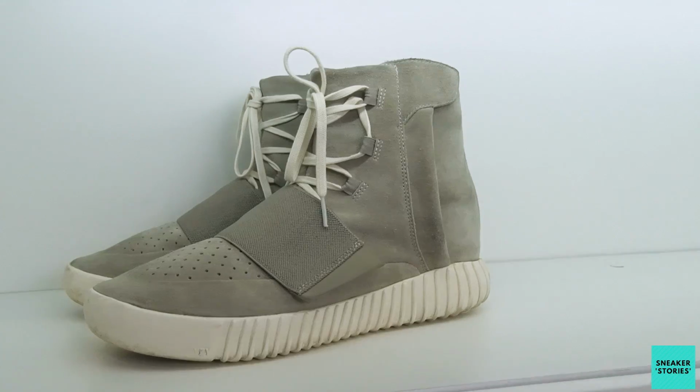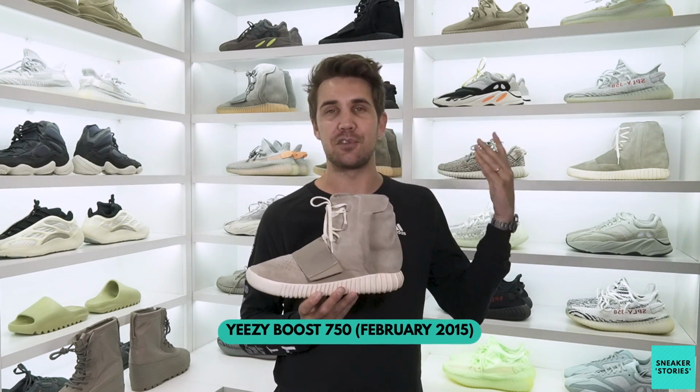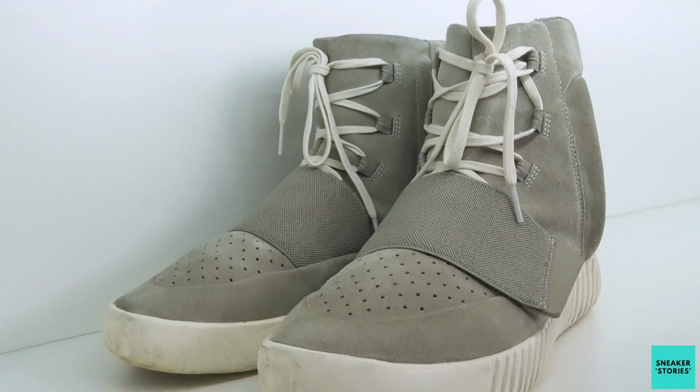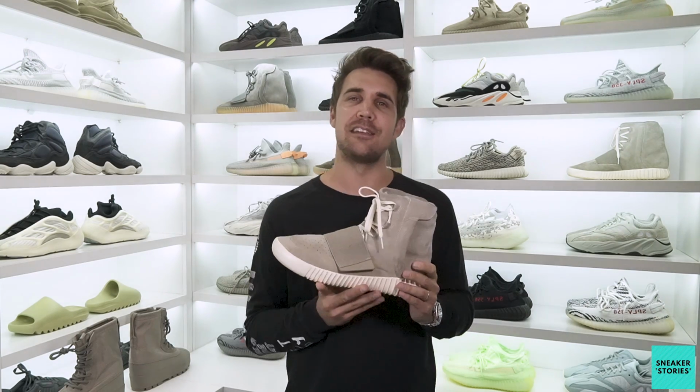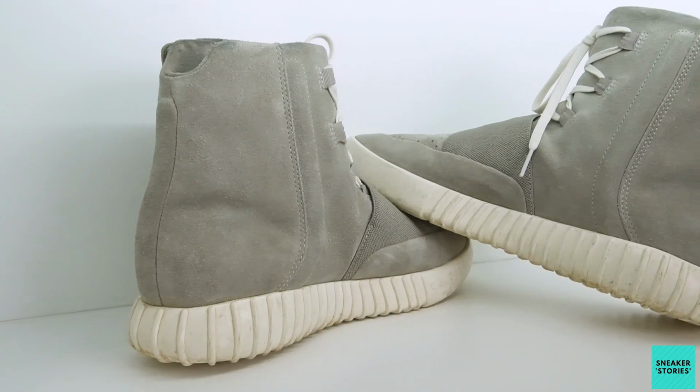Okay, so first shoe, one of my all-time favorites, the OG 750 right here. This was just one of the more iconic shoes ever created. It was the first shoe that Kanye West did with Adidas. They were highly sought after and released for $350 in February 2015. That is nearly 5 years ago right now. So pretty incredible to see the shoe having stood the test of time here.